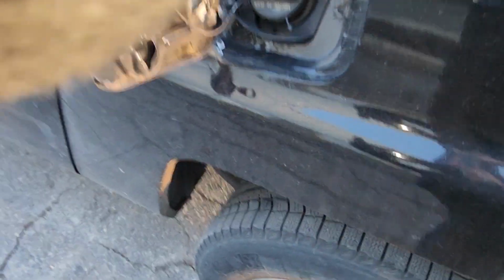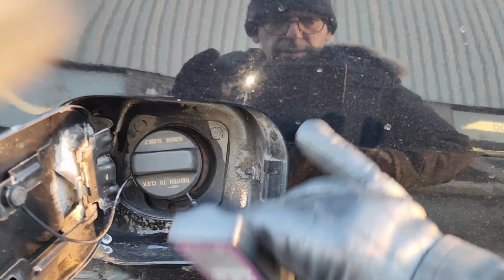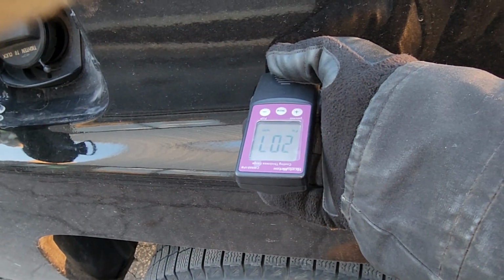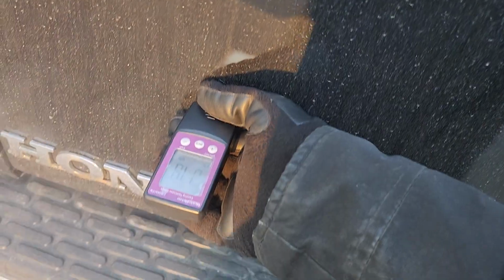Well, you can tell. So it was painted until about this line. Below that line, not sure what happened there, but below the line is 204. Above the line is normal paint, so it was painted below the line. Has had some paint work done as well.